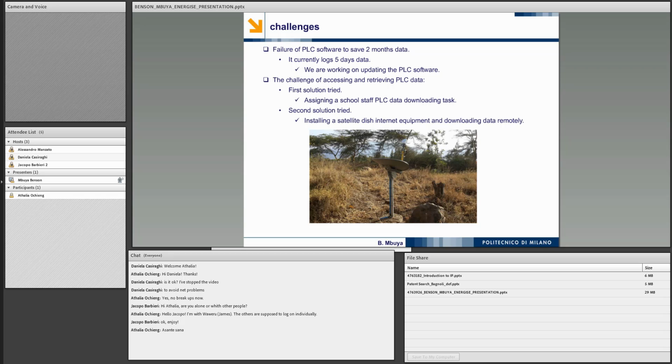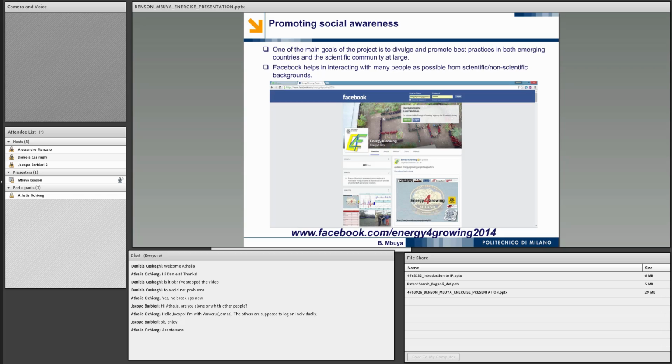We decided a better solution to access this data was to install an internet satellite dish. So we contacted one of the local telecommunication companies, offered this solution, and currently the school has internet, and the PLC data is downloaded. We are able to access the data remotely every day, anytime desired.